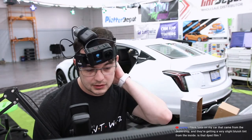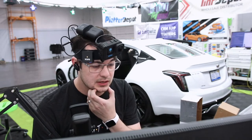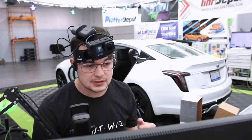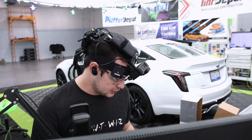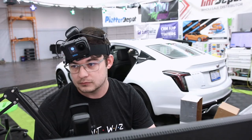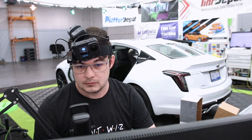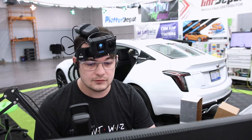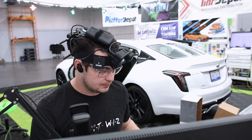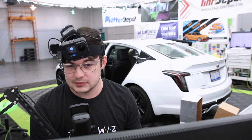I have tints on my car that came from the dealership, and they're getting a very slight bluish tint from the inside. Is that dyed film? That is not necessarily dyed film, just a characteristic of whatever film that they installed. But if it's like a tint to match the rear, and it's off color like that, that's always annoying.